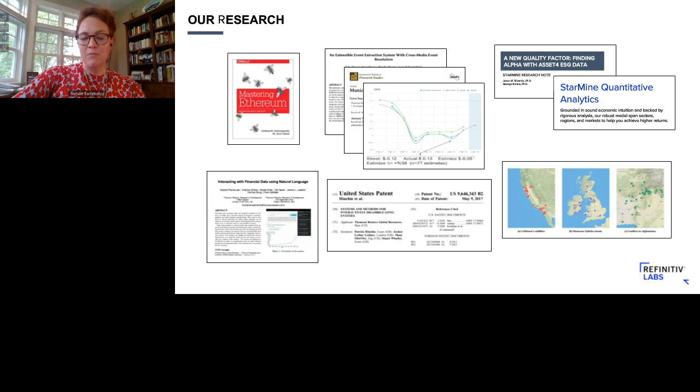And there's a breadth of white papers available on some of the projects that we're actively working on, and all of our past white papers as well.